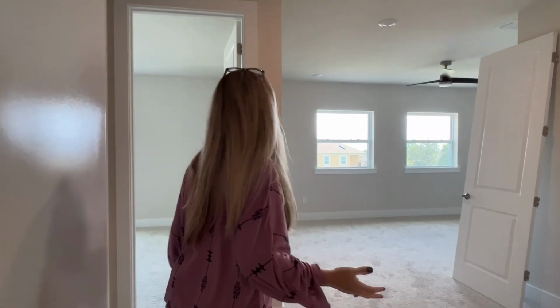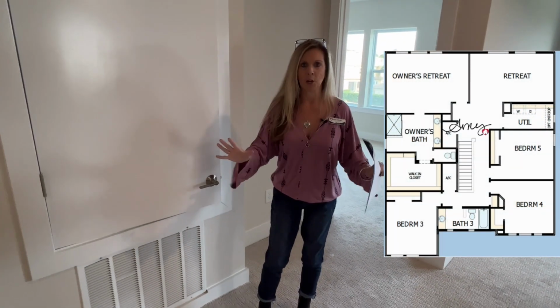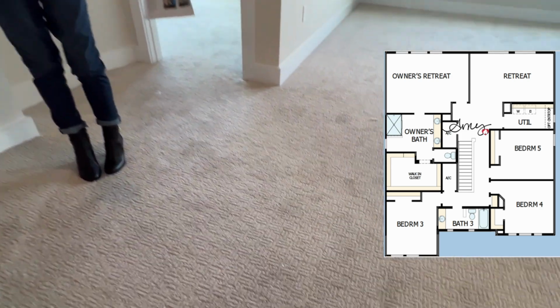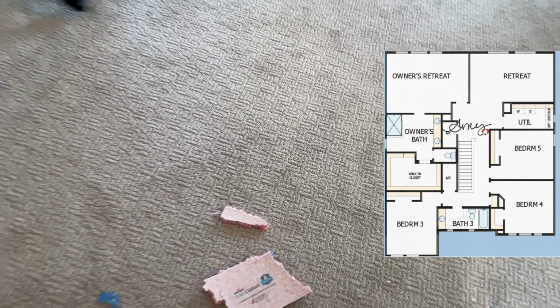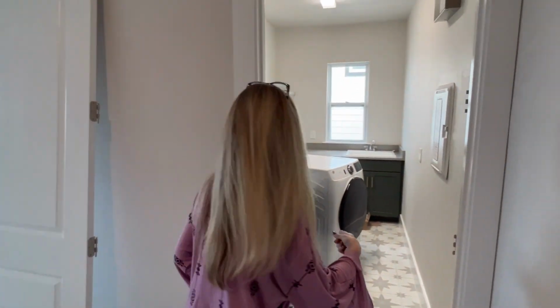Oh my gosh, this is hard because my eye is going everywhere. Oh, I'm so excited. Okay, I digress. Calm down. So, beautiful carpet, by the way. I love this carpet. It's kind of like a tan gray, which is really nice because I'm going to point out this laundry room, because it's the first thing that took my focus when we came up here.